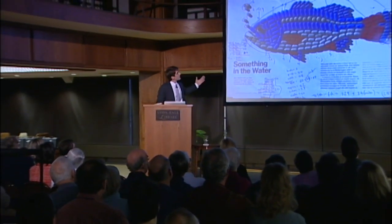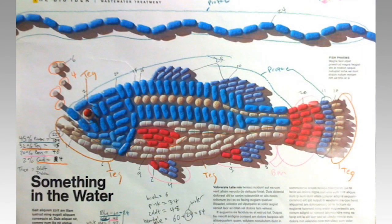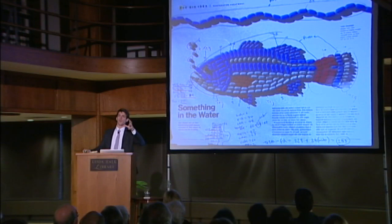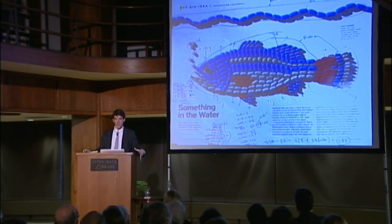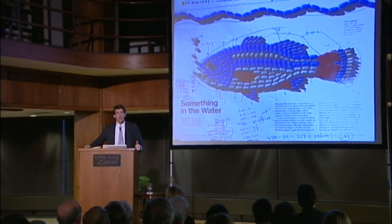And we ended up photographing it in the studio, but then my creative director had this brilliant idea that it shouldn't just be this random art piece, that I should actually make the fish with the pills in the proportions that they were found in the study. Great idea, really hard.